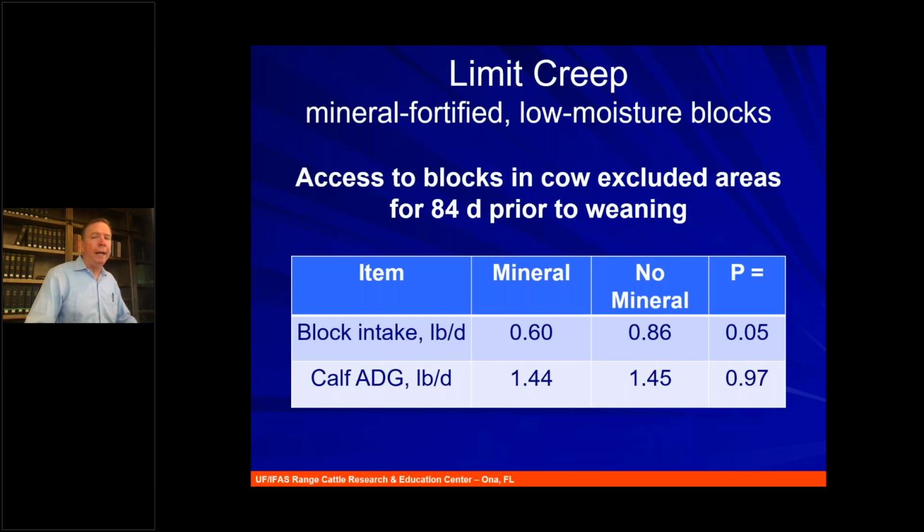Over those 84 days, there was a difference. The calves that were consuming the mineral-fortified block ate a little bit less than the ones that contained no mineral. It was significant, but the difference in average daily gain was not significant. They still gained the same amount of body weight. The blocks were successful in limiting those calves to consuming less than a pound a day. I was very happy with that. Jim thought that they would consume not more than a half a pound a day. So he was a little bit dissatisfied that they consumed that much. But I think overall, it worked very well.